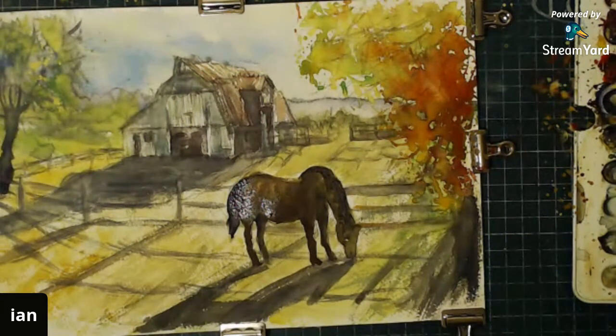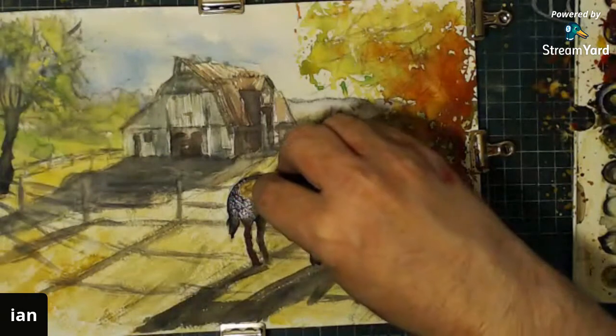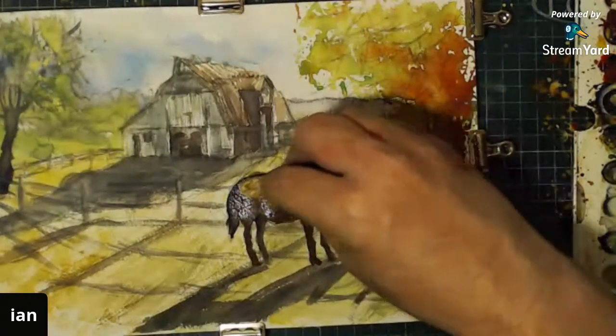Norgus R saying he is amazing to watch. And Kylie says the horse is a perfect color. Oh yeah, here's what Christopher says.